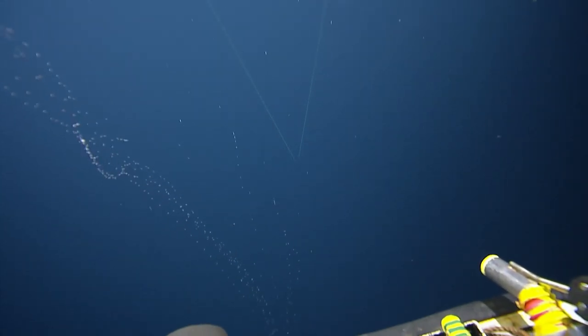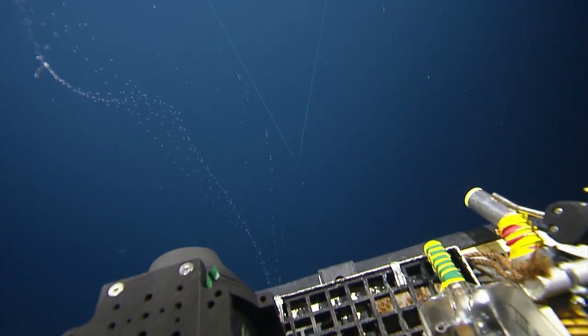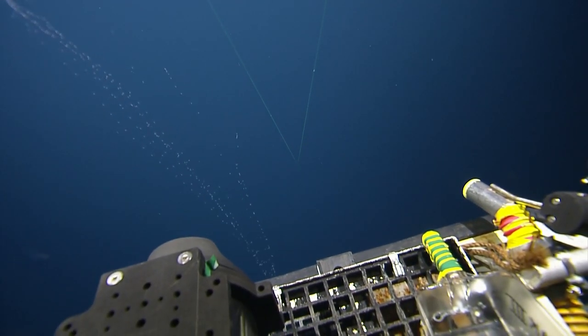Oh, that's Siphon 4. Siphon 4 that maybe got snagged, it's on the porch. Totally snagged on the porch. Yeah, he's going to be with us for a while. Wow. So what we're seeing are those feeding tentacles.